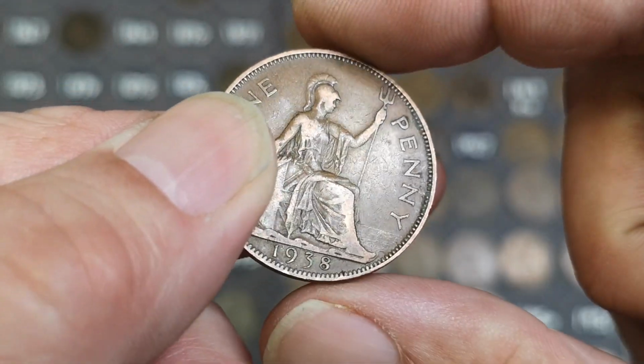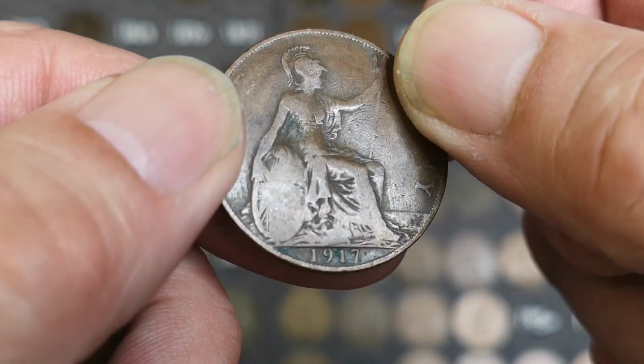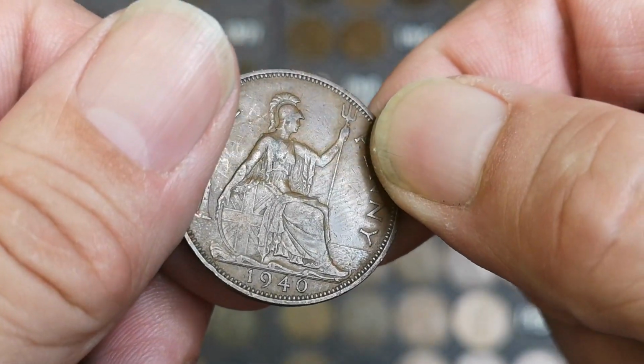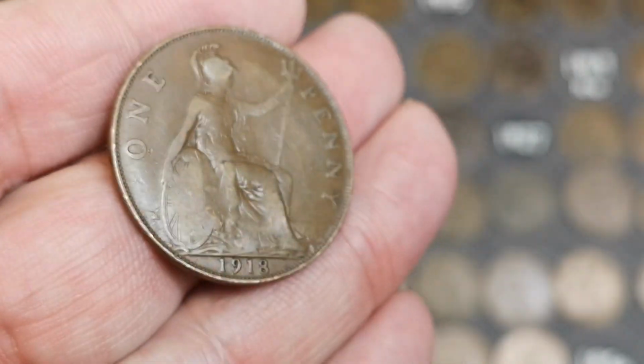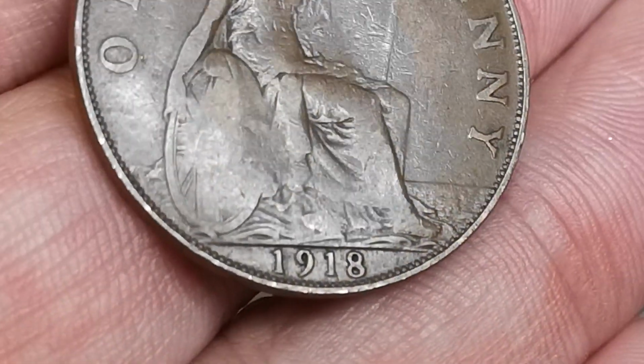1938. Another 1938. There's a 1917. 1940. And the last one in this handful is a 1918, but no mint mark on that one.